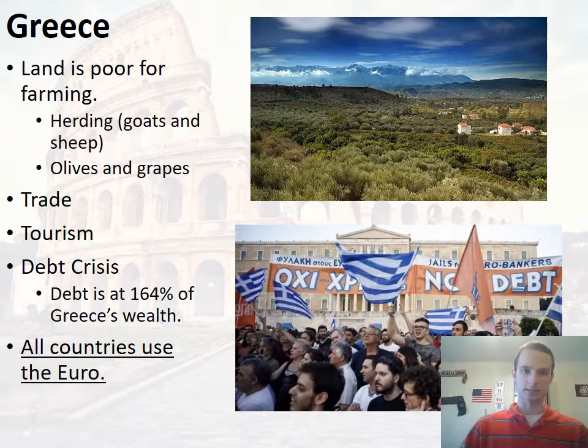Heading over to Greece. Greece has for a long time been reliant on trade. I believe we've already talked about this. The landscape of Greece is not good for farming. It's very mountainous. You can grow a good wine crop and good olive oil, and you can herd sheep and goats. That's not going to get you usually much wealth. And so the Greeks have had to trade for centuries in order to survive.